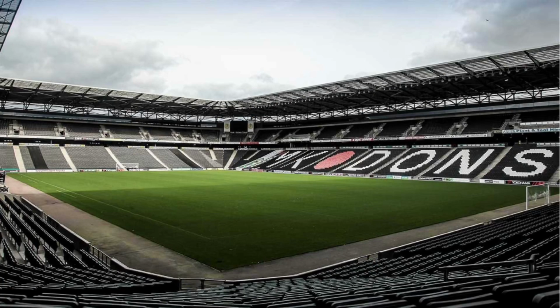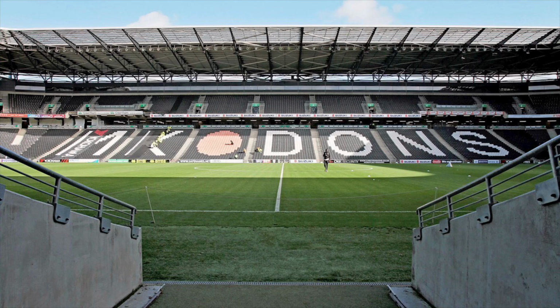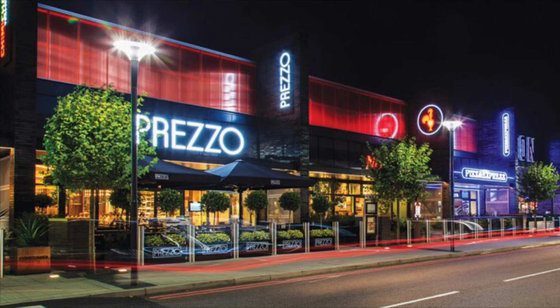Next up, Milton Keynes Dons, Stadium MK. Now what can I say? If I was to describe the perfect stadium, this perhaps would be it. So Stadium MK has a capacity of around 30,500 and it was opened back in 2007. Now I was absolutely blown away when I went by just how much there is to do there. You've got several food outlets, plenty of places to eat and drink. You've even got a cinema on site. You name it, they've got it.